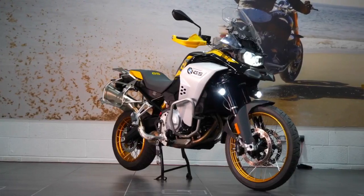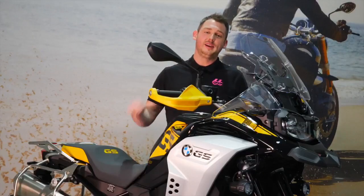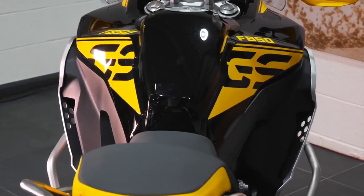In summary, this collectible 40th anniversary edition BMW F850 GS Adventure TE not only looks the nuts, but is ready to take you on any adventure that 2022 might throw at you.